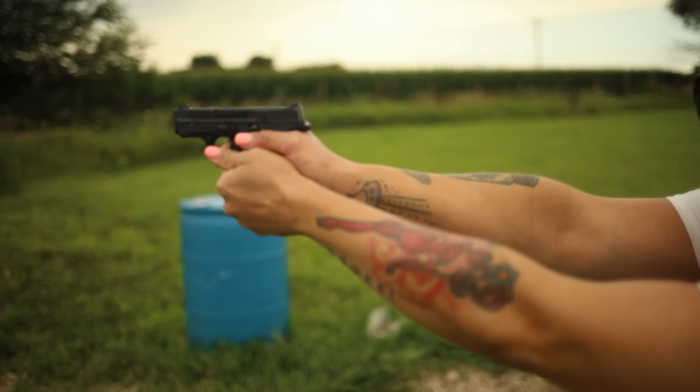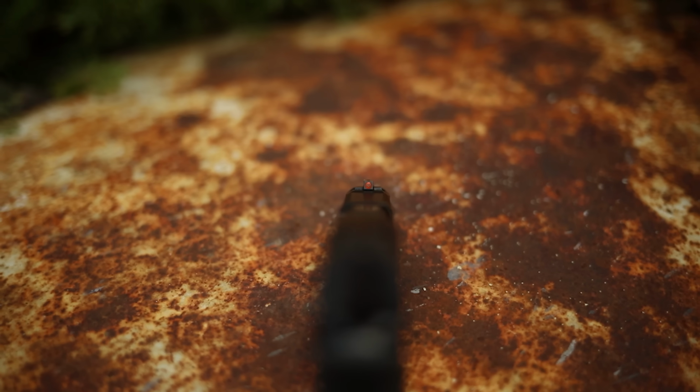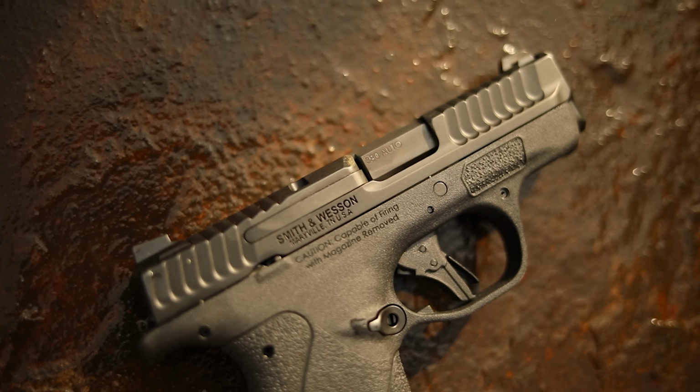You get a 3-inch barrel with actually pretty decent sights for a .380. You get a high definition front with a blacked out rear. You get slide serrations, and you get that M&P 2.0 trigger, which cracks me up to even show you. It's actually a really good trigger in a pocket gun, which is something I've never seen before. Traditionally, pocket guns have terrible triggers, and this one actually feels really good.